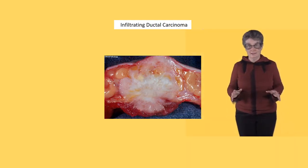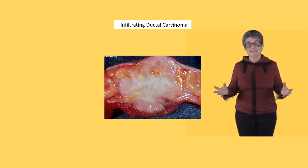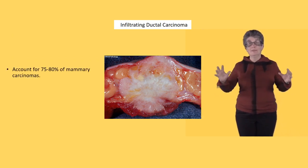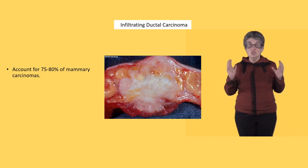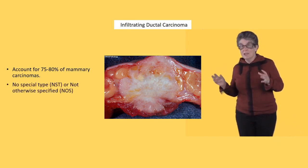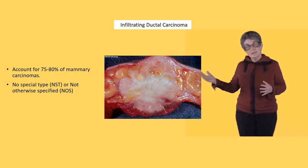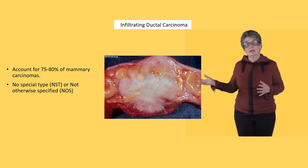On to the real deal, infiltrating ductal carcinoma. This makes up about 80% of all cancers in the breast. The commonest kind we call no special type, or not otherwise specified, because there are some special types that we're going to talk about. This is a typical breast cancer.